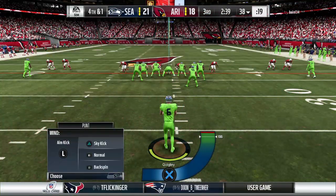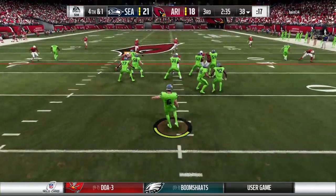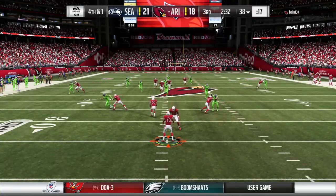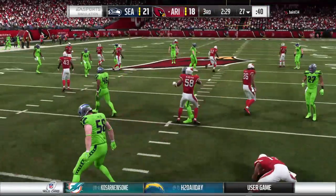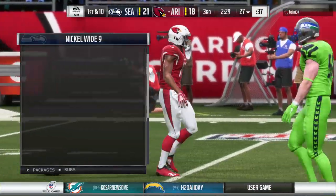Sometimes with the running game, you've just got to stick with it. Look, it's the 3rd quarter, no time to panic. But that also doesn't mean you just do it the same way you've been doing it the entire ball game. Maybe change up some blocking assignments or run a few different plays, but stay with the overall essence of the running game. 33 yards is the distance on the punt there.